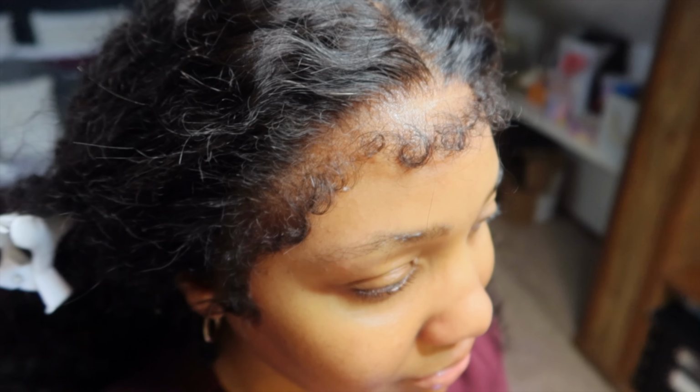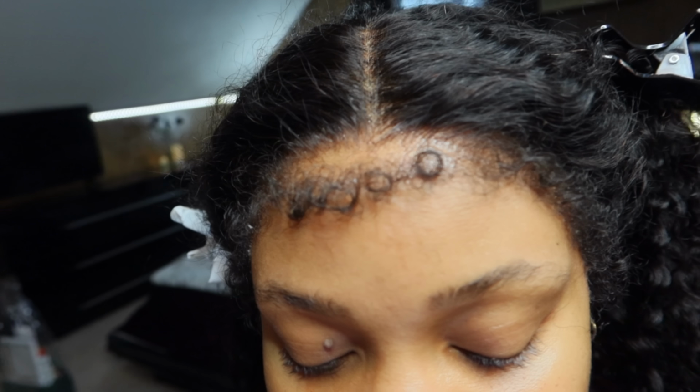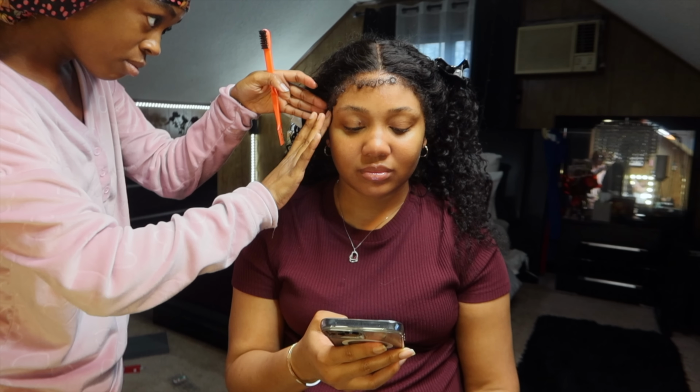Now that the wig is laid down, I want to show you all an up close shot of the curly edges. If you've seen people styling their edges lately, they take a really small flat iron and curl the edges, and then they proceed to lay them.